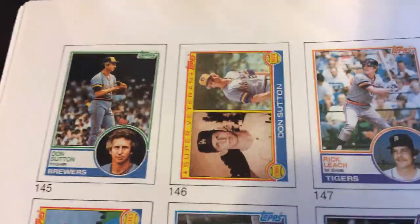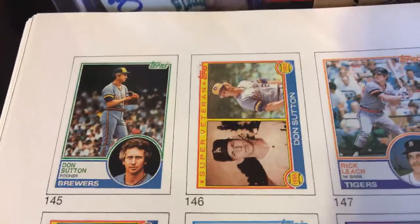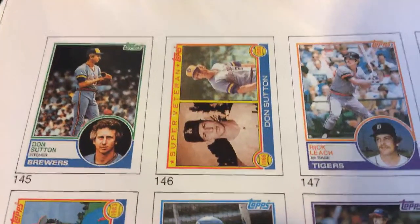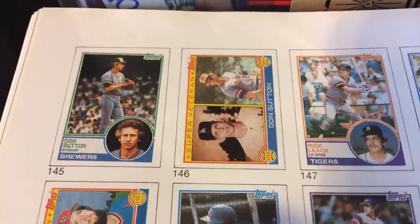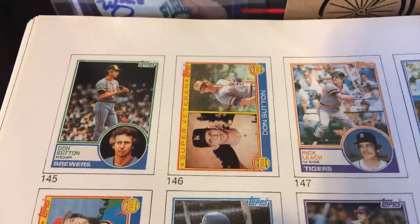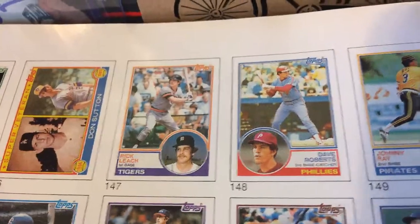Sutton with the Brewers. Oh yeah, they do. They kind of team these cards up. There's the Don Sutton with the Brewers, the regular card for this set, and then they show you the super veteran, then and now. So from years past, probably when he first started, to current day, back in 1983, of course. That is pretty cool they did that back in the day for some of the super veterans.